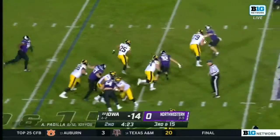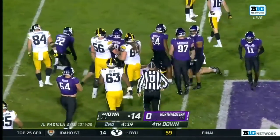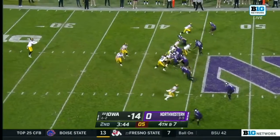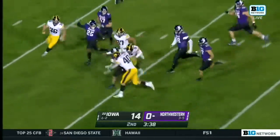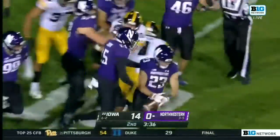Third down at 15. It's a run for Williams. And he'll be well short of the first down, brought down by Bryce Gallagher. Taylor's averaging about 48 yards per punt already tonight. He's got a big leg. And now, pressure coming, and it's blocked. It's loose. Northwestern makes a play. It's scooped up by the Wildcats. And Northwestern makes a big play.